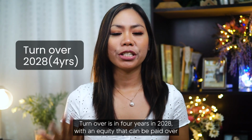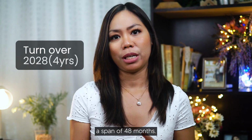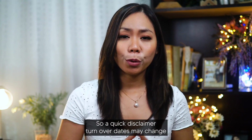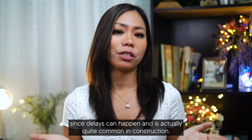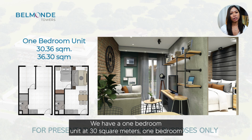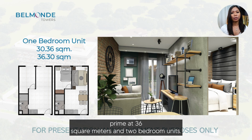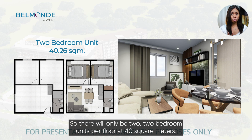Turnover is in 4 years, in 2028, with an equity that can be paid over a span of 48 months. Quick disclaimer: turnover dates may change since delays can happen and are actually quite common in construction. There are 3 unit types available. We have a 1-bedroom unit at 30 square meters, a 1-bedroom prime at 36 square meters, and 2-bedroom units at 40 square meters.